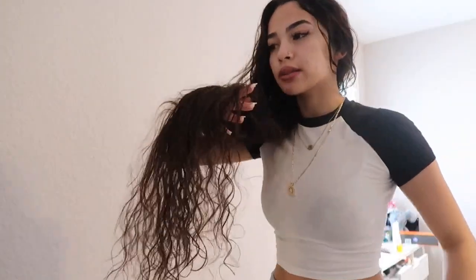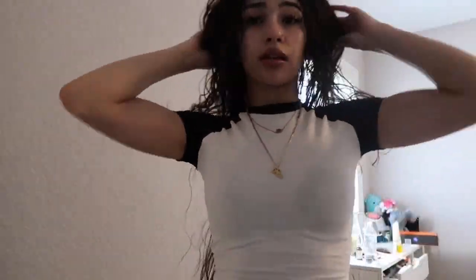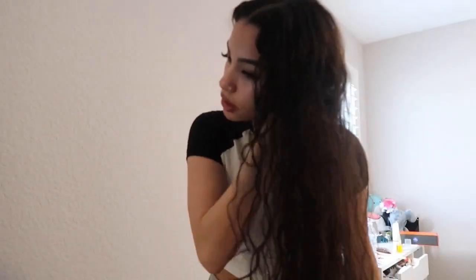She does look a little dry, but that's because I didn't do my leave-in treatment or my hair mask, and even though I had used so much heat on my hair this past week, which is why she's looking a little messed up, but she's still super nice.